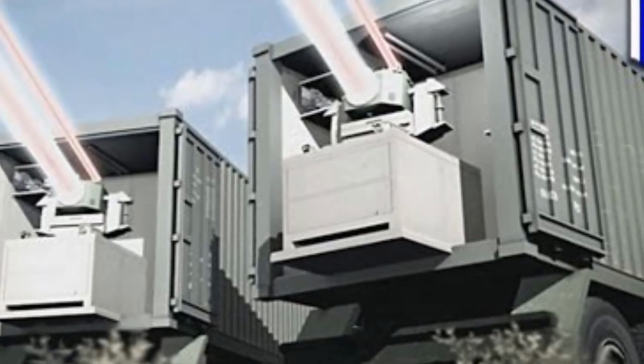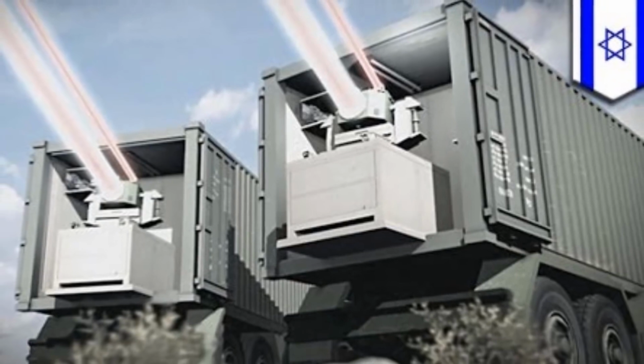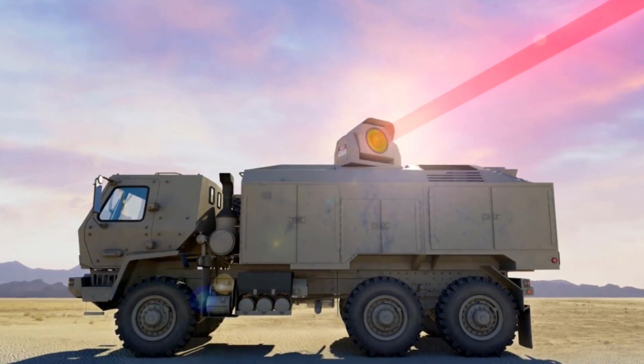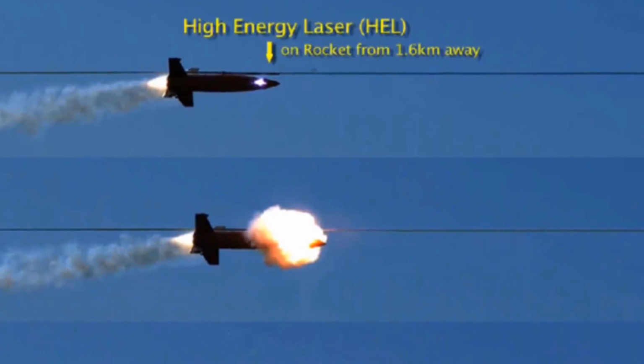At the 2014 Singapore Air Show, Rafael unveiled its Iron Beam laser air defense system. Iron Beam is a directed energy weapon meant to complement the Iron Dome system by using a high-energy laser to destroy rockets, mortars, and other airborne threats.